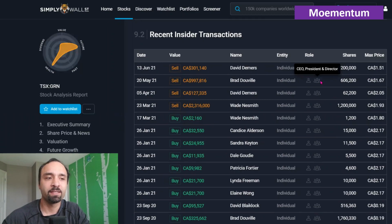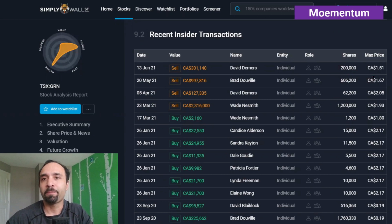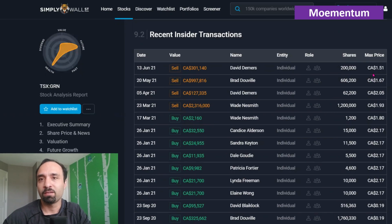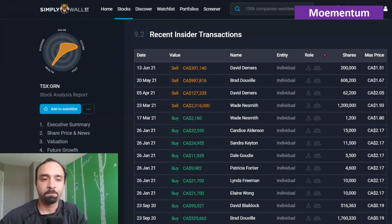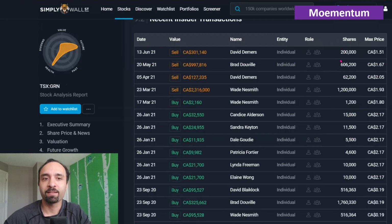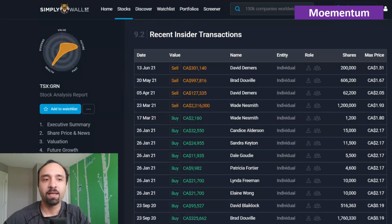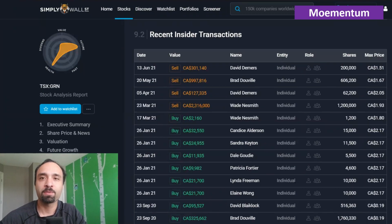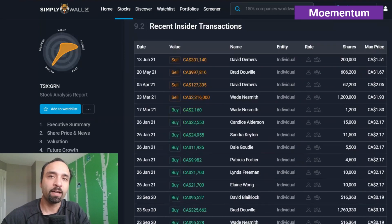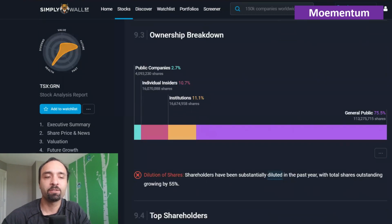Ideally, you don't want to see insiders selling their shares, but it is bound to happen. Obviously, even for the individual owners and the directors of the company, or the executives, they are bound to sell their shares at certain times and just trim some of their profits. Same approach as we do as investors. We obviously decide when to buy or sell. This could happen, although it's not ideal for investors to see that, but it could definitely happen.